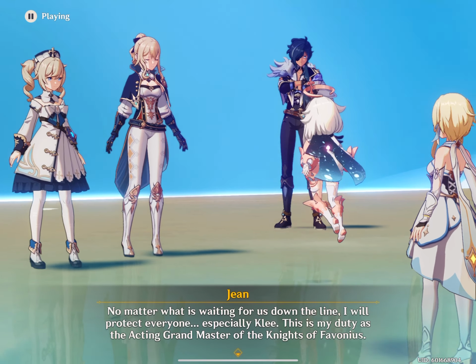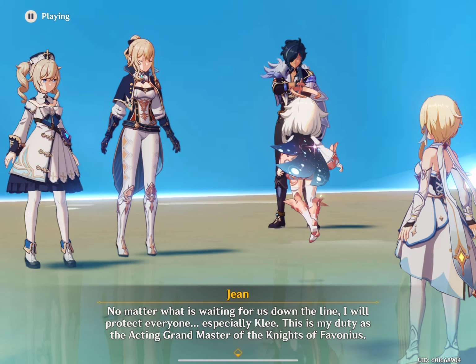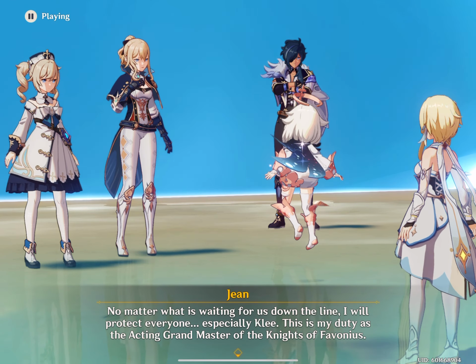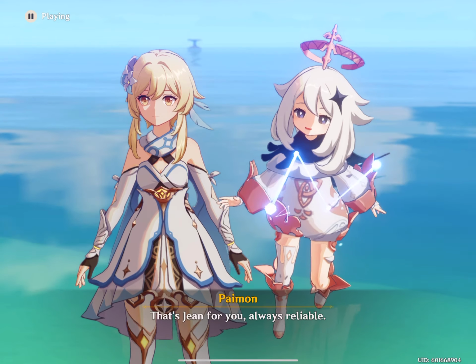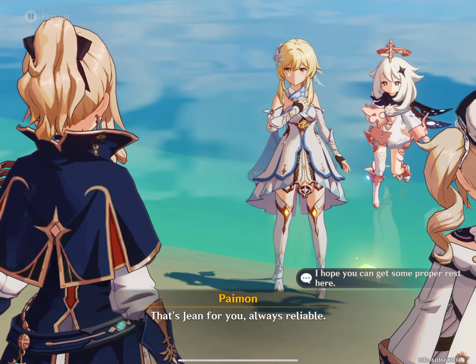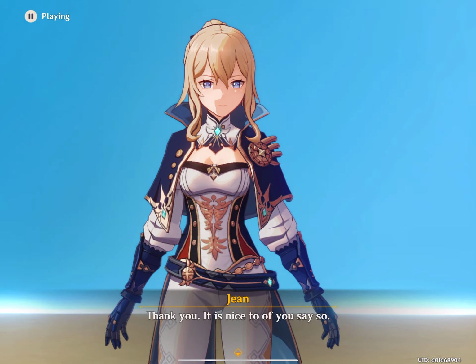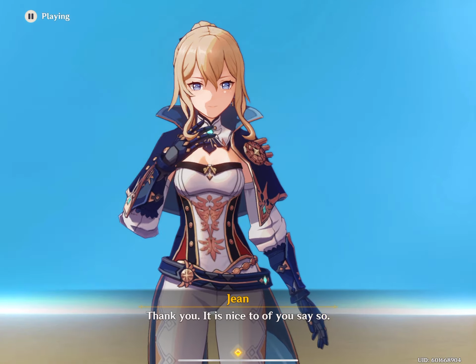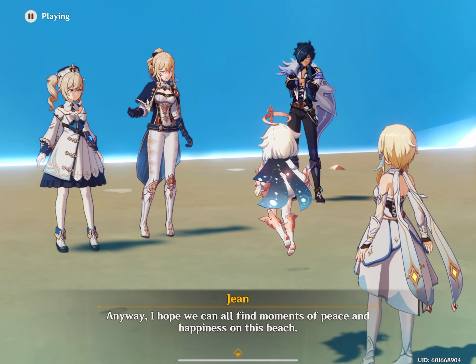No matter what is waiting for us down the line, I will protect everyone, especially Klee. This is my duty as the acting Grand Master of the Knights of Favonius. That's Jean for you. Always reliable. Traveler, thank you. It is nice of you to say so. Anyway, I hope we can all find moments of peace and happiness on this beach.